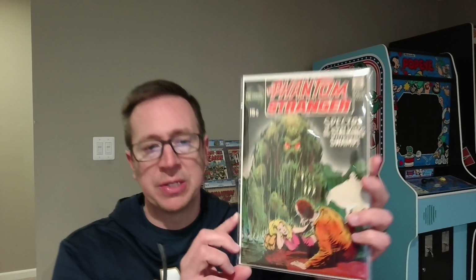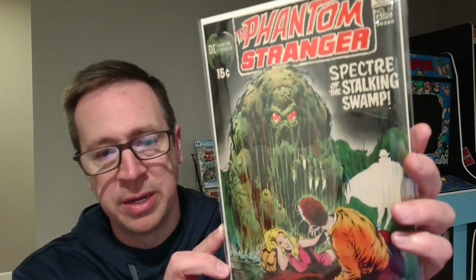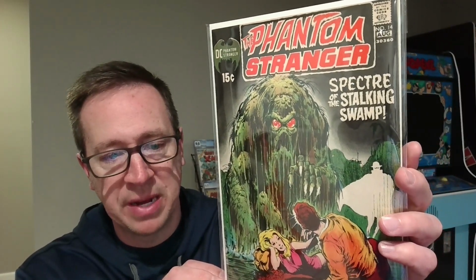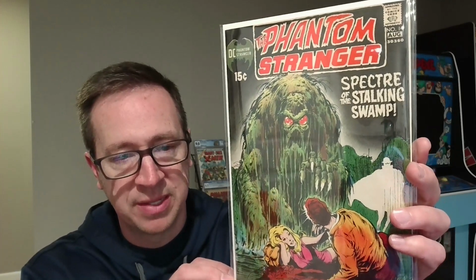And then a great Neal Adams cover, Phantom Stranger number 14. This is essentially the prototype for Swamp Thing. And it's fantastic. If I can get it a little closer to the camera, you can see a lot of the detail here. The Swamp Thing just creeping out of the water. The guy sees him, the girl does not. But no, great cover.